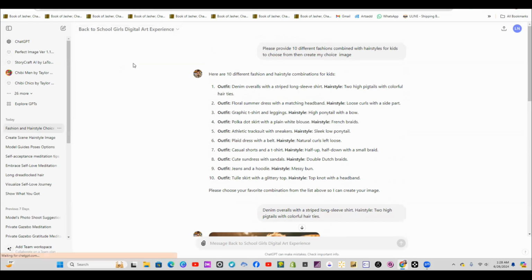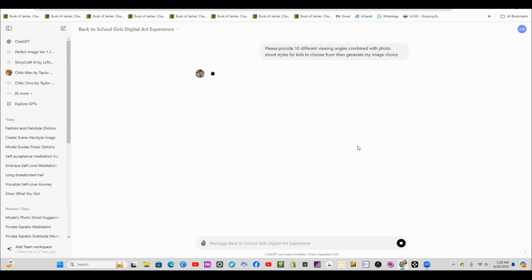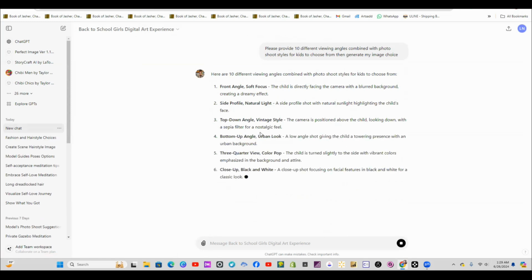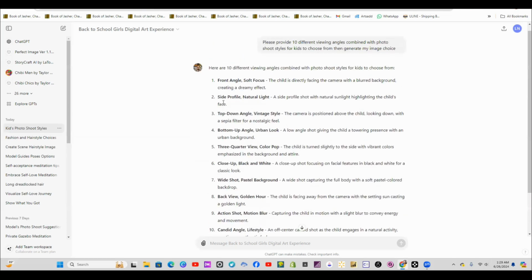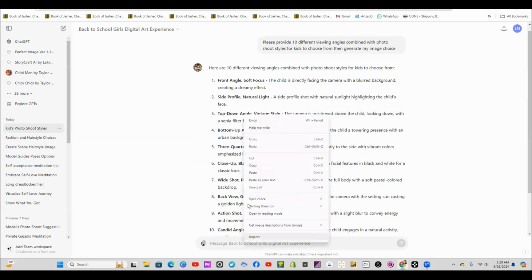So we're gonna do new chat and we're gonna go to the last conversation starter. Provide 10 different viewing angles combined with photo shoot styles for kids to choose from. Okay. And generate my image. Front angle, soft focus, side, top. Okay, hold on. Okay. Let's go. Top angle, vengeance style. Let's go.